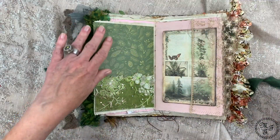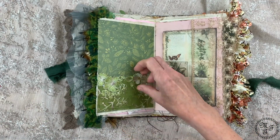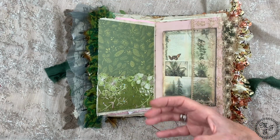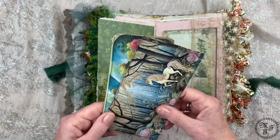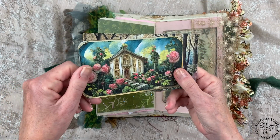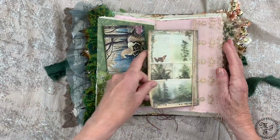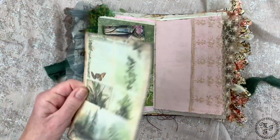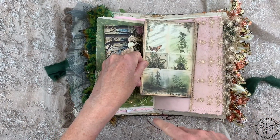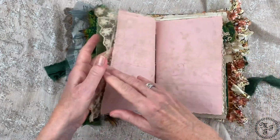Here I have used some really green design paper, and I have made a pocket from green lace, which I have coffee dyed because it was really green, very green, and I wanted to tune it down. And inside there is a unicorn as one magical element, magical creature, and another fairy house. And on the opposite side, some pictures or some drawings of leaves and trees sitting in this lace side pocket, also coffee dyed.